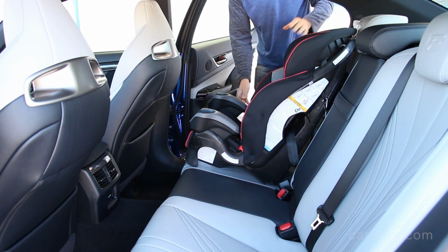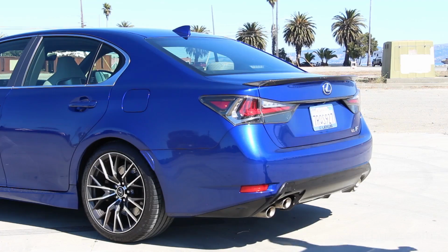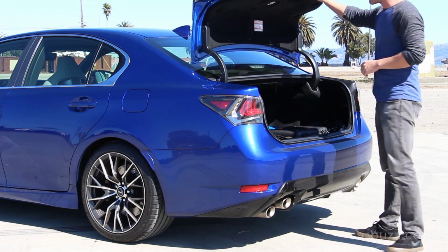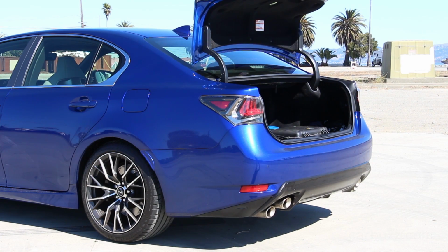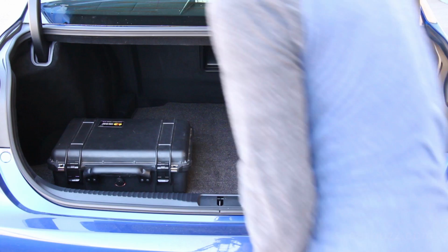Well, the styling inside and out, that V8 in this car is just a blast to drive and just gets a lot of attention. And as you can just see, you can even get a baby seat in there just fine. And it's a family sedan too, and you can have a ridiculous amount of fun behind the wheel. Now, what don't I like?